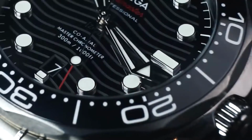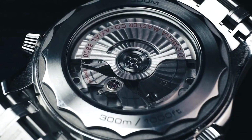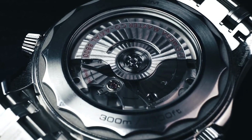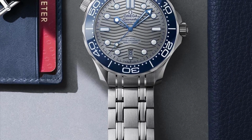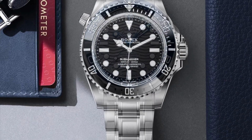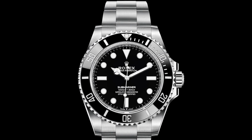With its coaxial movement and see-through caseback, it already has one up over the Rolex. Both have ceramic bezels which look stunning. It also has a luxurious stainless steel bracelet that is comparable to the Oystersteel variant. The movement is also amazing for the price and has the new caliber 8800, which boasts Omega's famous master chronometer certification. You can also get a watch comparable to the Rolex Submariner for only $1,000.